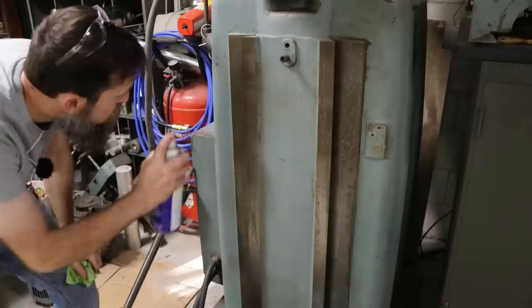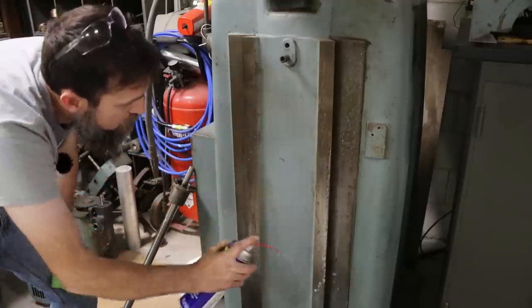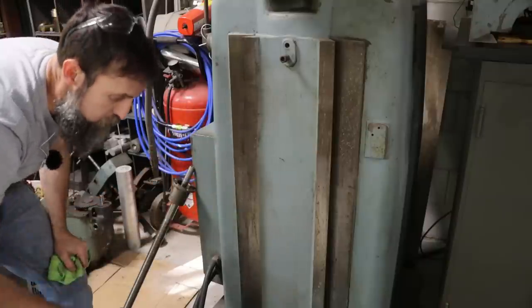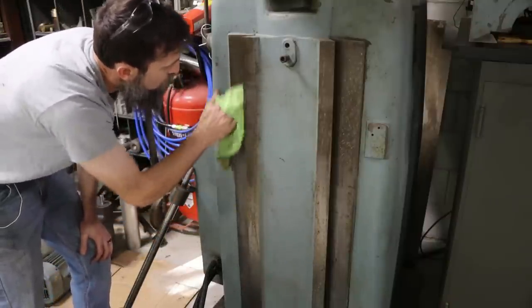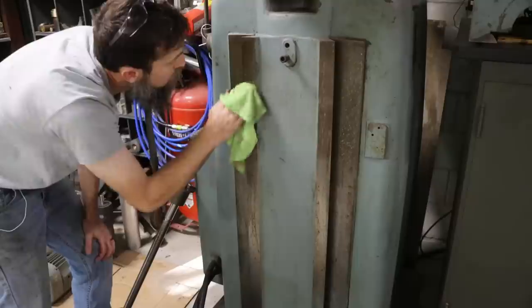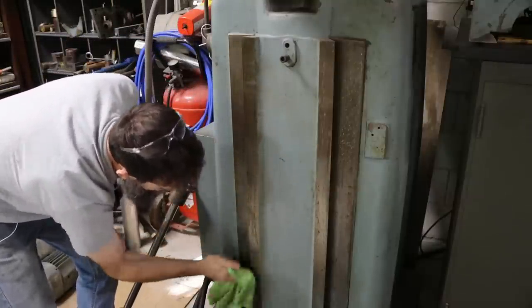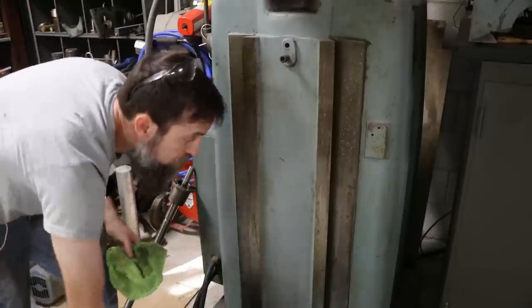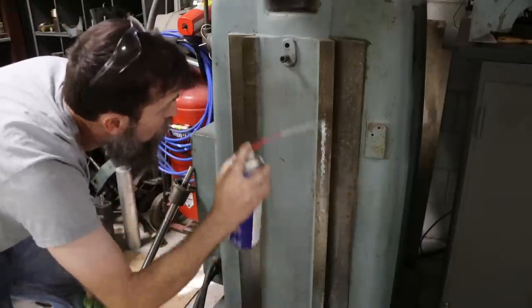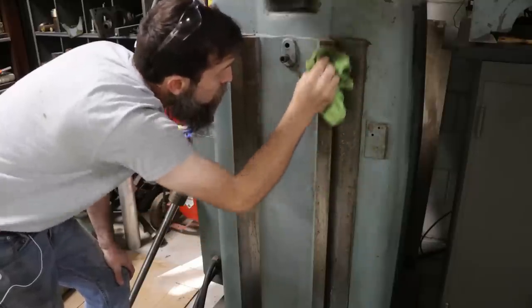We got a little bit of corrosion starting there. But before I stopped on this, I did what you see here. Just sprayed some WD-40 on the ways. And even though I've never been the biggest fan of WD-40, for some things it's pretty good, and it does leave behind a nice film that protects pretty well. For this purpose, I believe there are better products, but if you've got it, it works.